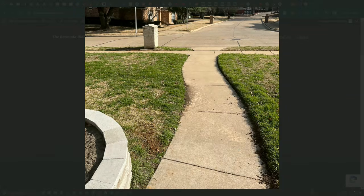And then this, I think, is the next year. I think this is coming into the spring. So a ton of weeds like Poa annua, pretty much everything, just really awful looking.